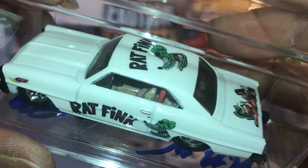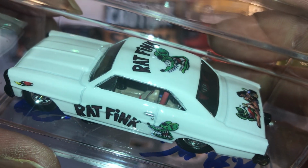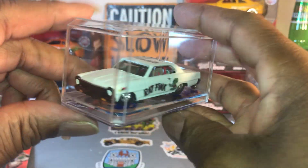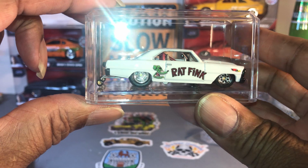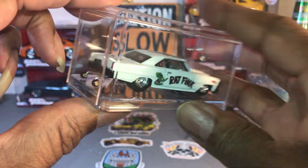Uh-oh, Hewittz. I see a scratch right there. Psych! Ooh, this is freaking nice. I'm afraid to even open it up. I don't think I will.